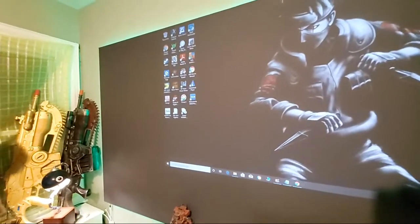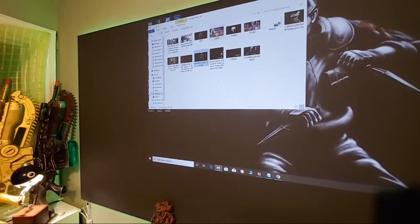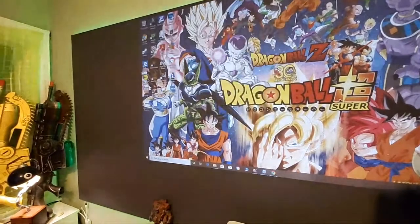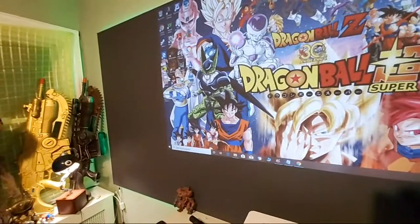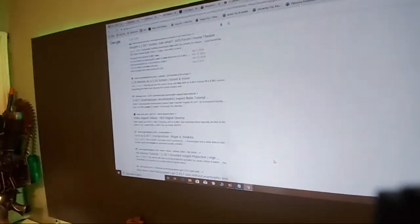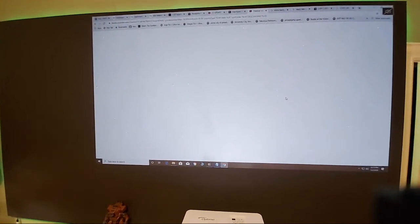Let's go over here. I'm going to change this out because I want to keep this one here. I'm going to put the Dragon Ball Z in. I like this one better. What do you think? That's much better, huh? So let's go over here and let's grab the Dragon Ball Z. Yeah, I'm going with that one. I might do some Street Fighter too. Some Street Fighter up there too.